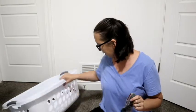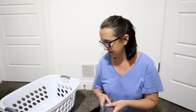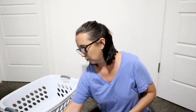Thank you. Where did I put my other sock? I guess I have one lonely sock. Sad. I know its match is around here somewhere. It probably just got left in the bottom of the basket or whatever. So that's alright. We'll put her away with the rest of her friends where she belongs.